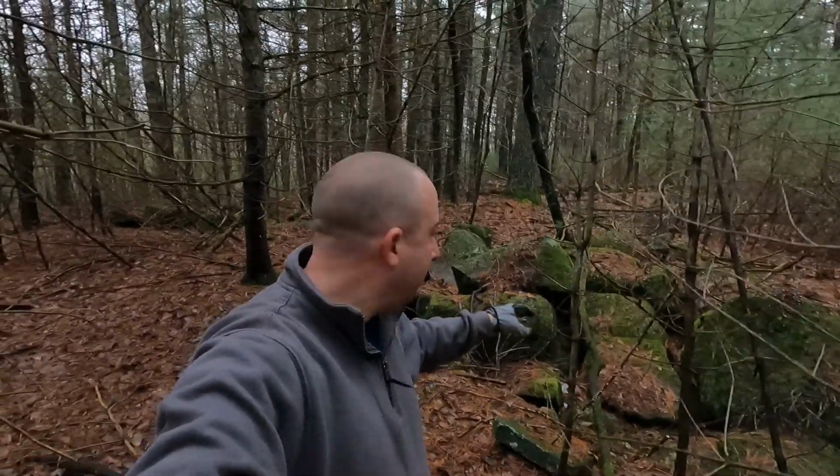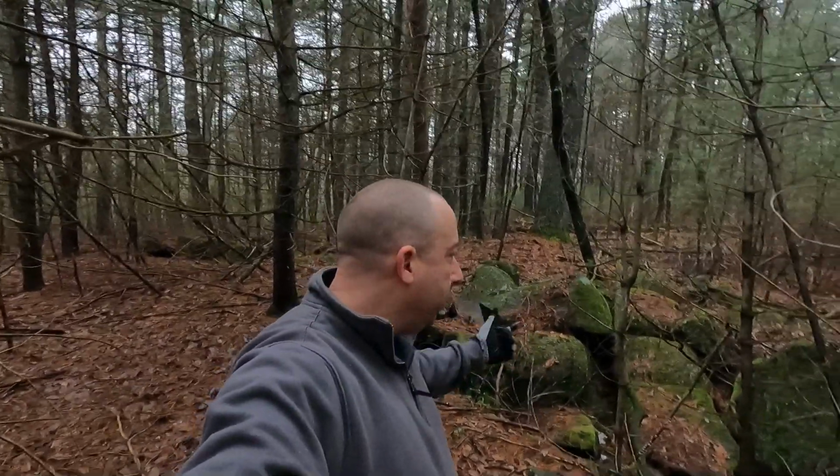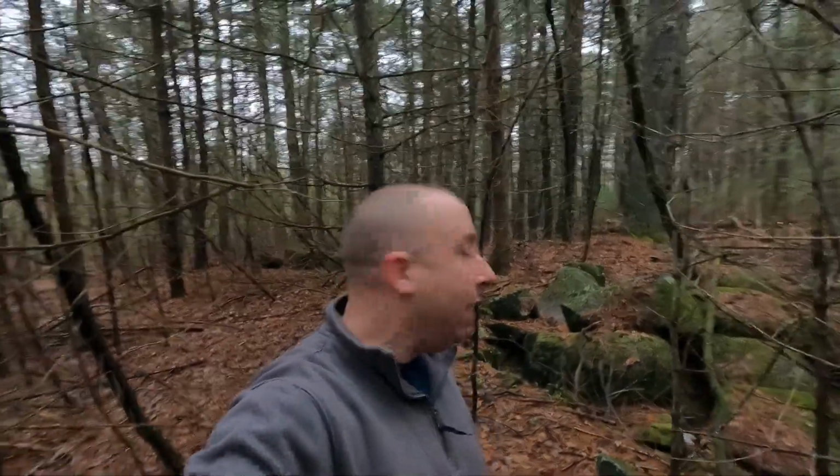I believe when the state came in and filled this in, they did put some kind of sand or soil in there along with these boulders, so that if you were to step in between those boulders, you wouldn't necessarily fall to your death. You would hit some kind of ground, although the boulders are in there fairly tight, so I think the worst you would do in there is twist an ankle. But just the same, I don't think I'll go hopping around in there.